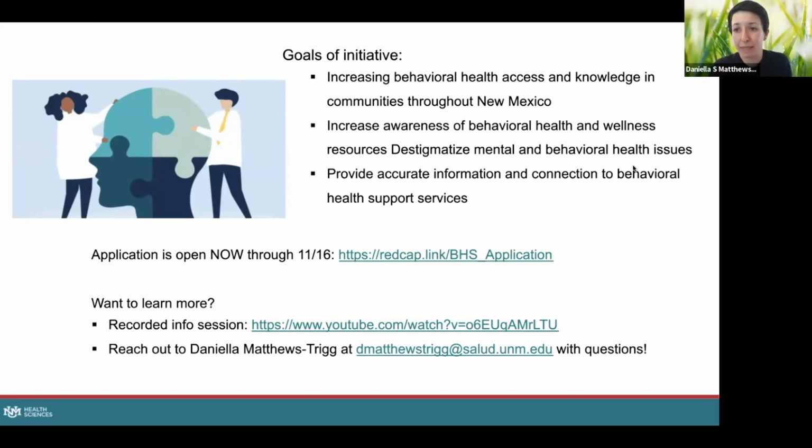Another important piece of this project is asset mapping, working within communities to identify what assets they have and what they need, and then working to advocate to fill those gaps.